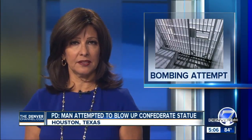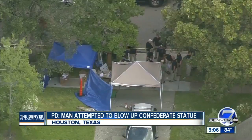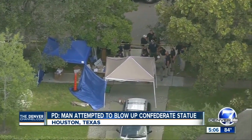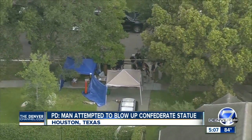Commanders say they are also going to look into the training practices. To Houston now, where police have a 25-year-old man in custody after a park ranger found him with what looked like explosive materials near a Confederate monument. According to a written complaint from the FBI, Andrew Schneck was allegedly kneeling down near a statue and had 2 small boxes with him that they say had duct tape and wires coming out of them.